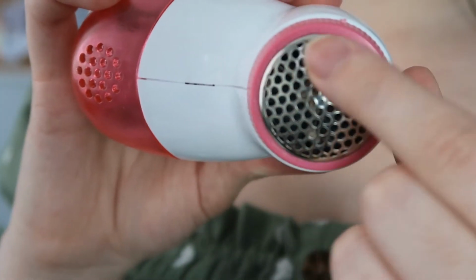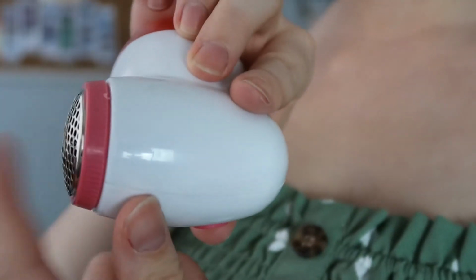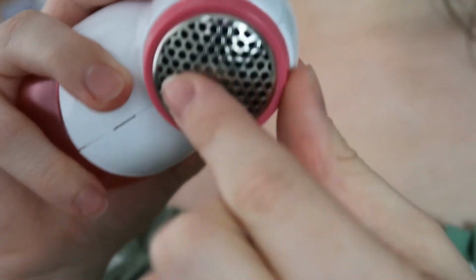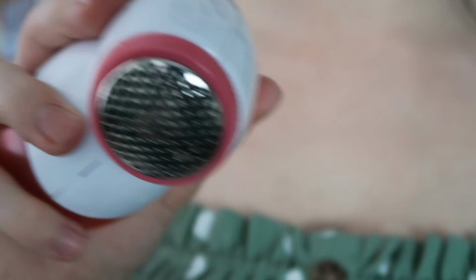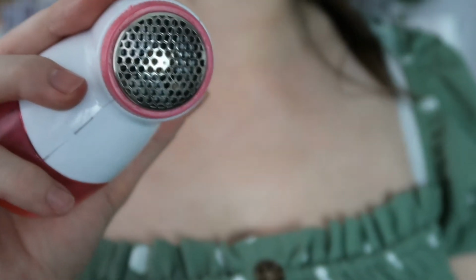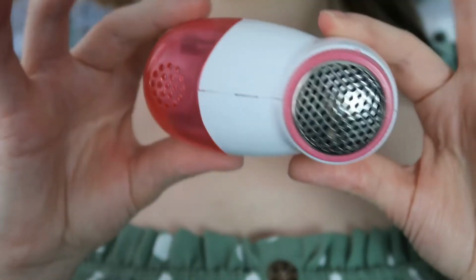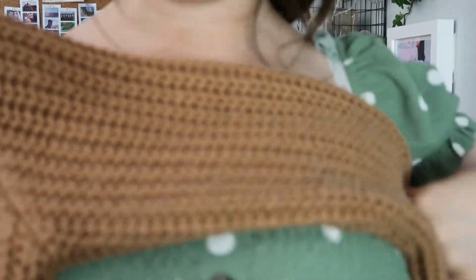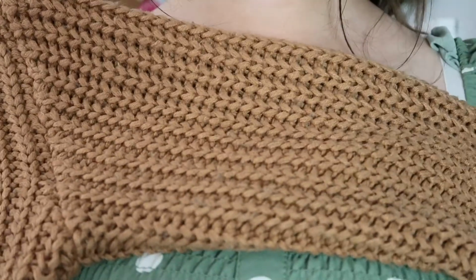This thing is amazing because it acts like a razor, but it doesn't ruin your clothes, because I don't know if you can see, it has all these little holes and there is a blade behind it. So anything that sticks out from your fabric and goes into these holes, the blade will chop off without destroying your clothes. I've used this on quite a few of my jogging bottoms and also my jumper. I don't know how well you'll be able to tell, but I used it on this arm of my cardigan.